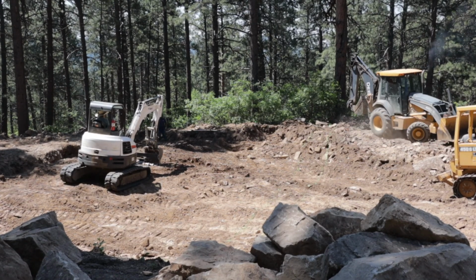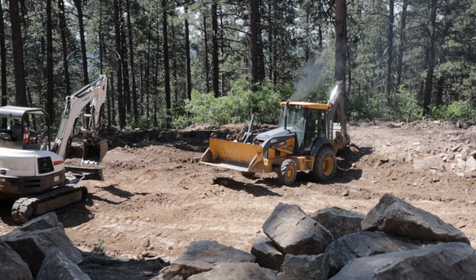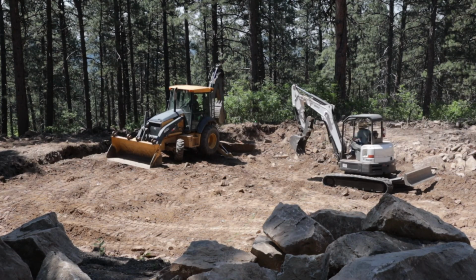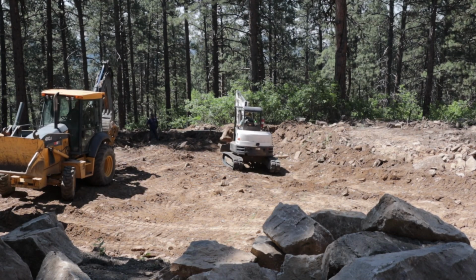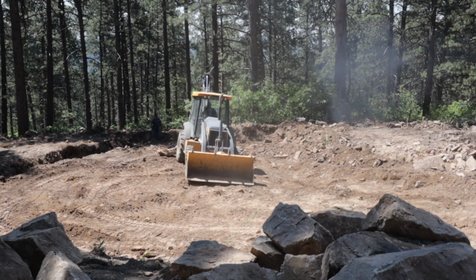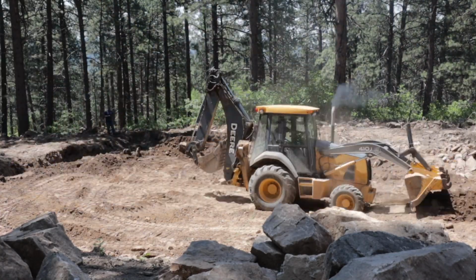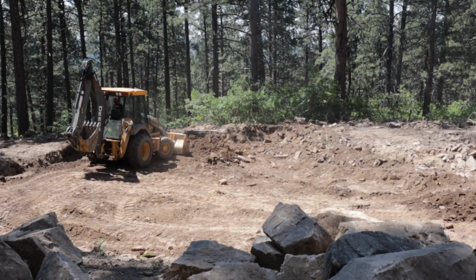Right here you can see there's a big giant rock in this footing, and he's gonna try to pull it out with the backhoe, and then I'm gonna grab it and move it out of there. Look at the size of that one. It's amazing how well my little excavator pulls those big rocks out. I think at this point I have about 8 dump truck loads of rocks for sale. Hopefully we'll see how many this guy buys next week.